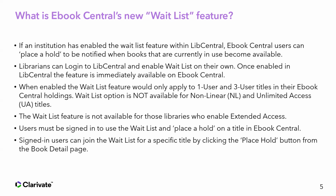So just some notes here. If an institution has enabled the waitlist feature within LibCentral, then eBook Central users can again place a hold. Librarians can log into LibCentral and enable the waitlist feature on their own. Again, it's not something that's automatically enabled. So once enabled in LibCentral, the feature is immediately available on eBook Central.